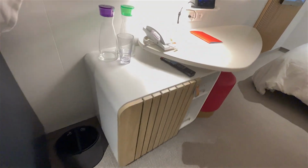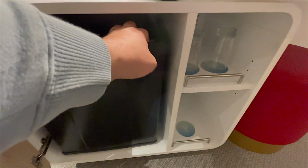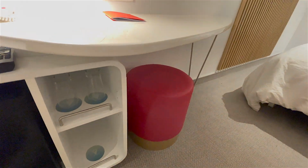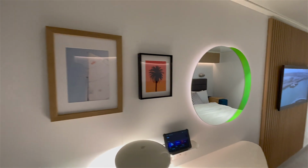Then you've got your mini fridge. So they've changed things slightly. If you would have seen our last video of Onboard Scarlet, you've got these nice new softer wood detailing, and you've got your mini bar there as well. So there's a little stool there for the desk, and then you've got your little sitting area here, a desk if you want to use it, with water and some new artwork on the walls as well.